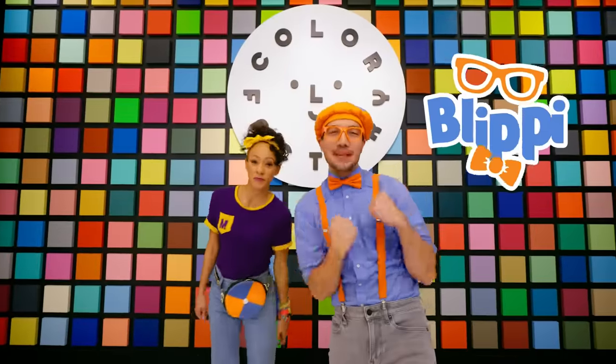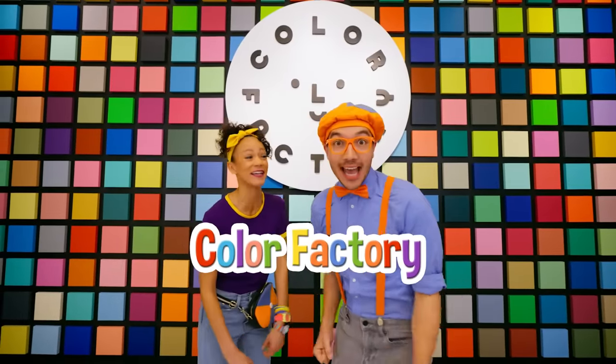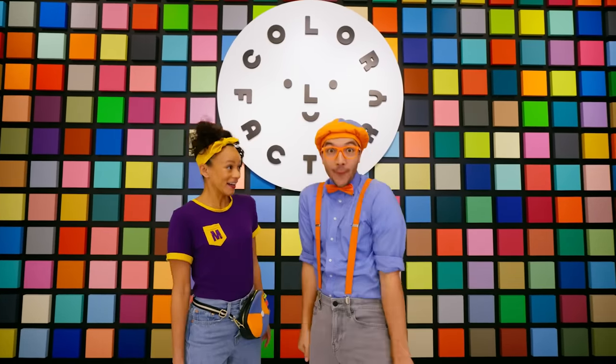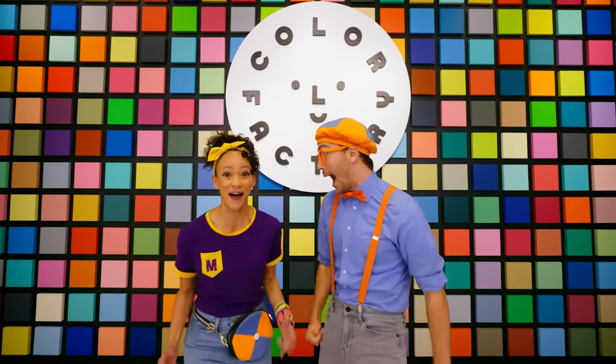Hey, it's me, Blippi. Hi, and I'm Meekah. And today, we're at the Color Factory in New York City, New York. That's right. There's so many colorful things here, and you get to take pictures. Ooh, and maybe we can learn about colors we've never seen or heard of before. That would be awesome. Let's check it out. Come on.